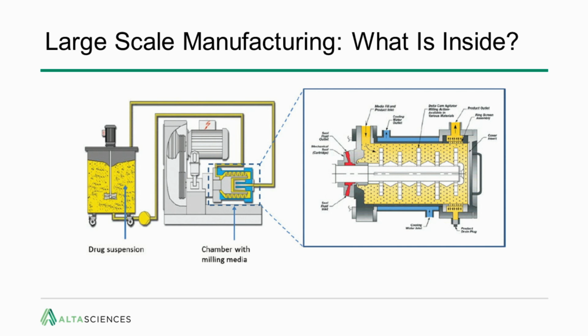It also contains, obviously, the drug and the stabilizer. A blow up of that, as you can see, is a spinning agitator with pegs that essentially move the milling media and the drug together. That's the energy input. And then this can be either collected or recycled, as you can run several passes of the suspension in order to get the particle size down to your desired target.